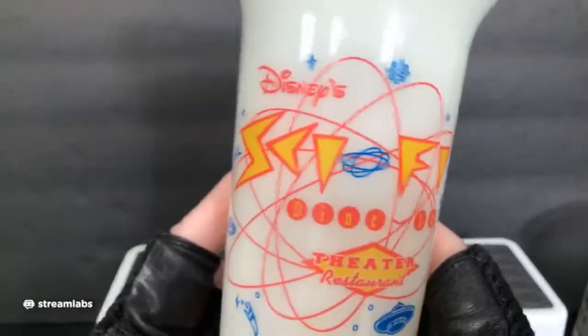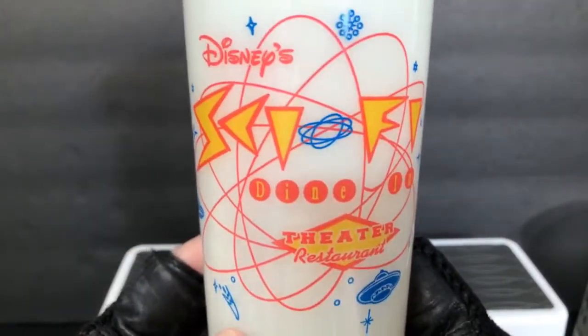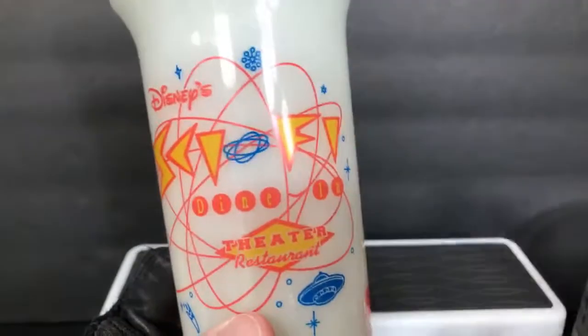It looks like you're in a drive-in theater from the 50s. All the cars look kind of like 57 Chevys and that type of car. Very, very cool, really enjoyable. I'm glad that that's still around.